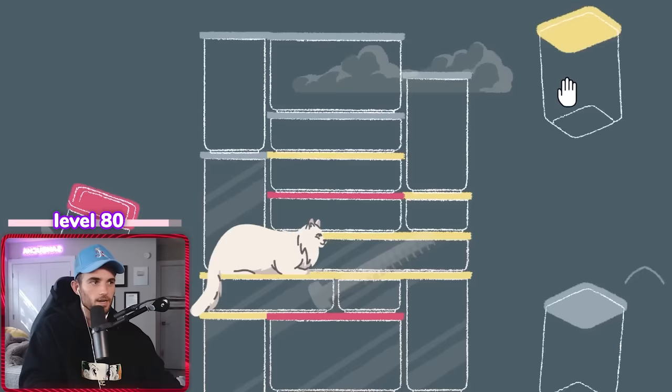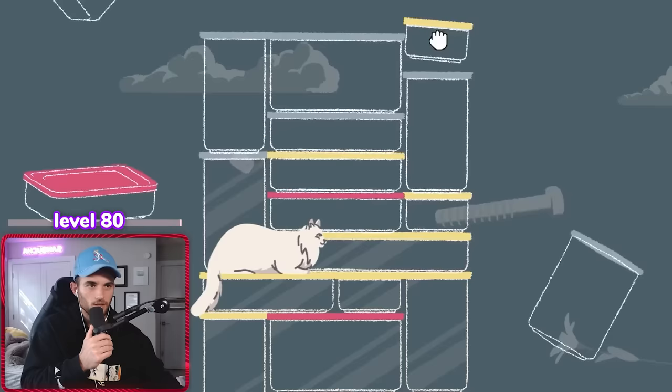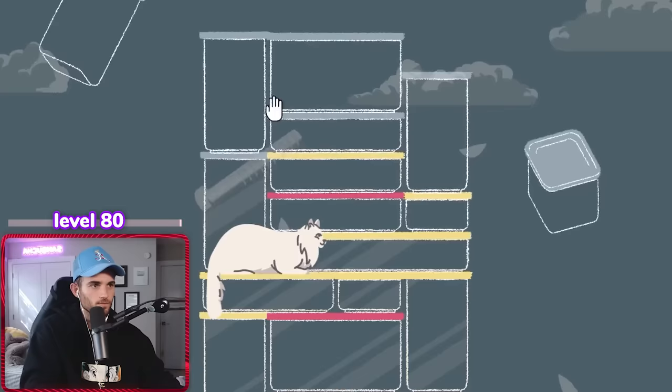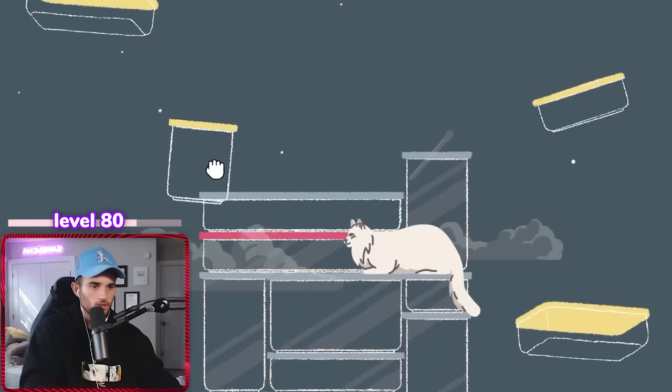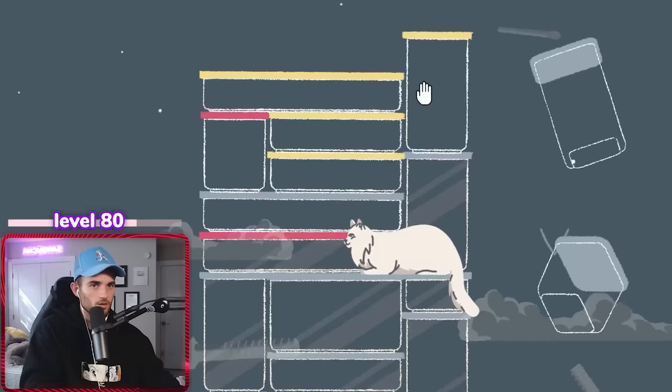Okay, I need gray. I need a gray single. Gray single, gray single, gray single. You won't work. I need a gray single. The only one that works, gray single. No, that's not it. Gray single. Come on, I know you got it. Come on, Tetris gods. There it is. Jeez, okay. Let's put you here.